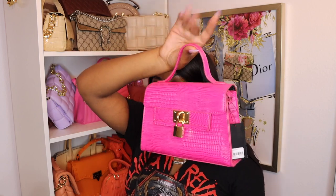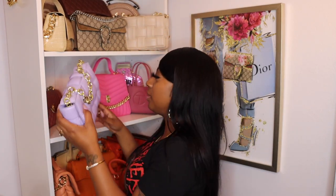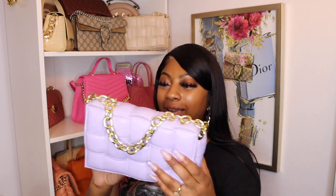But I have not worn this bag yet, but I will, because it's super cute. So next we have this bag, and I got this one. I did not get this one from that store in Mexico Plaza, because I know it's the same exact bag as that other one. Y'all know I love lavender. For lavender to be my favorite color is crazy, because I only have one lavender bag.